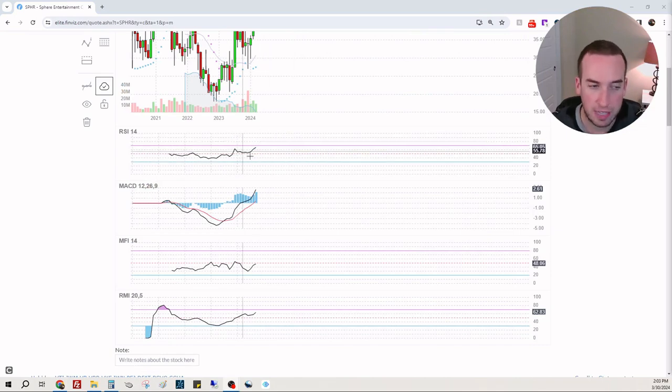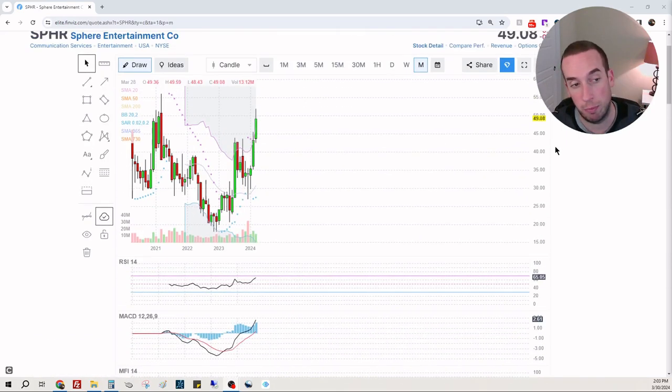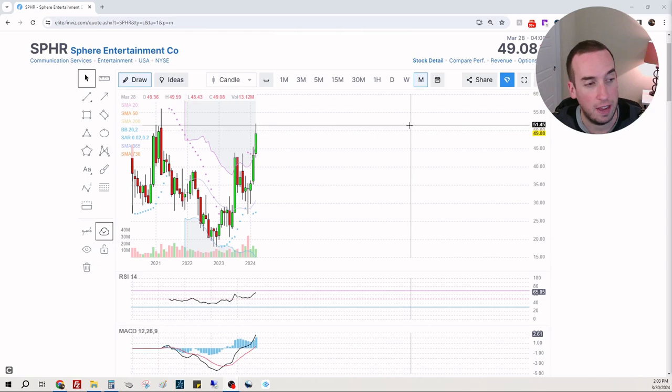Okay, the strength, this stock is gaining some strength. The momentum is actually going up. The money flow is going up. Relative momentum is also going up. So I actually think this has a decent chance of breaking. It needs to break 51 and then it needs to break 55.